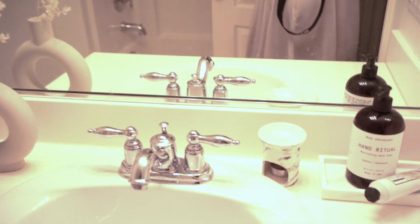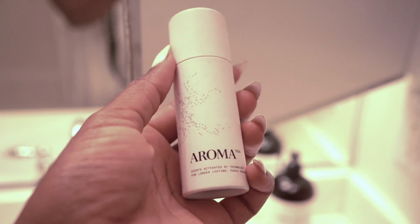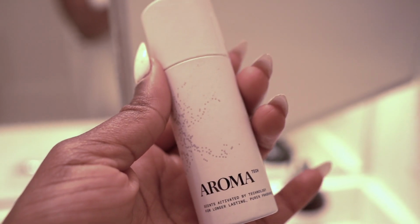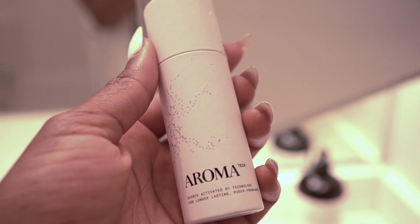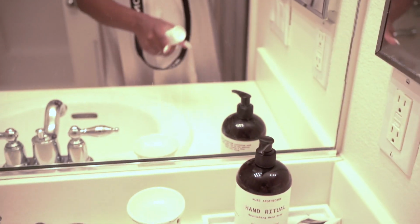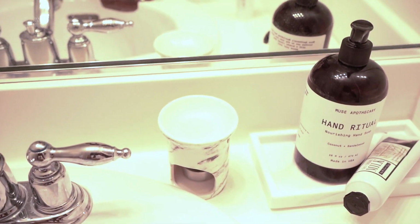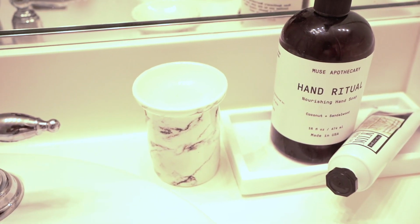And this is the scent that I'm loving. It's an aromatherapy scent from Aroma. I put it in a diffuser and it just smells like a hotel. You guys have to try this scent. It is just so luxurious. It feels like you're at some hotel lobby or something. So I use it in the bathroom here and I pour it just here, then I light it just to diffuse it that way, with a tea light diffuser. It comes with this marble print.